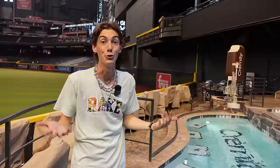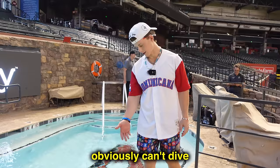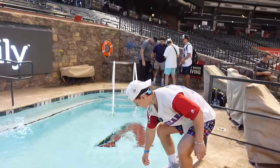No lifeguards on duty means we can't go in the water. Little kid me is very upset right now, but I can say I kinda went in the water. My foot went in it. I dipped my toe in it. Obviously can't dive. It's only about 4 feet deep, but it's so refreshing, bro. Especially in Arizona, you gotta have a pool.